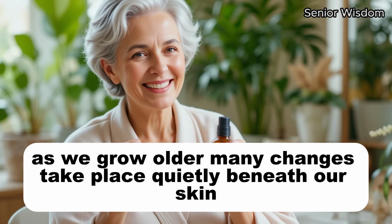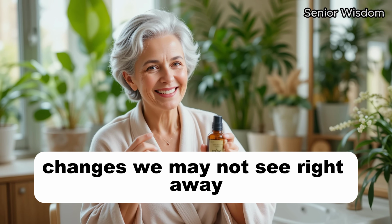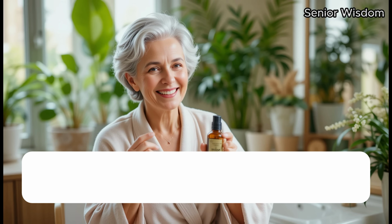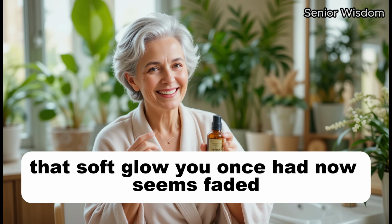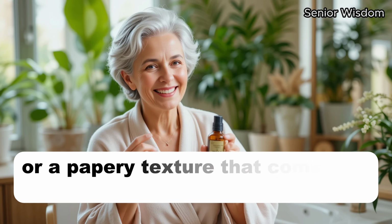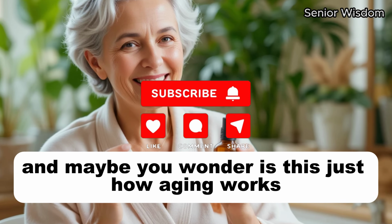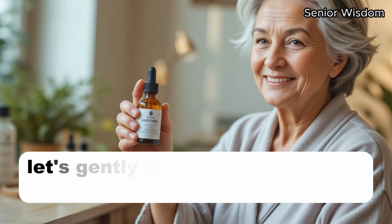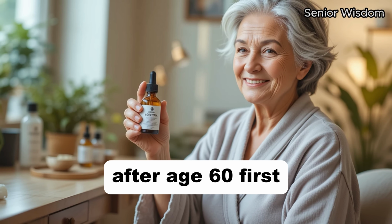As we grow older, many changes take place quietly beneath our skin. Changes we may not see right away, but we begin to feel. Perhaps you've noticed your skin feeling thinner, drier, or more fragile than it used to be. That soft glow you once had now seems faded, replaced by fine lines, age spots, or a papery texture that comes no matter how much cream you use. And maybe you wonder, is this just how aging works, or is there something more going on beneath the surface? Let's gently uncover what's really happening inside your skin after age 60.